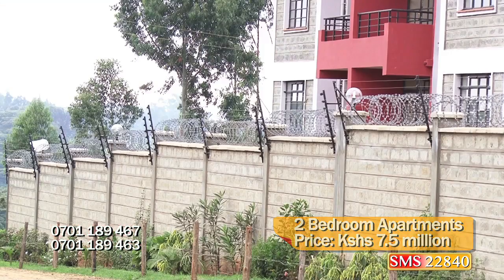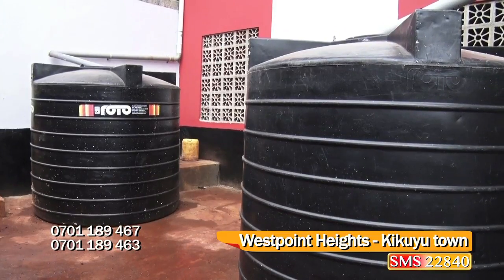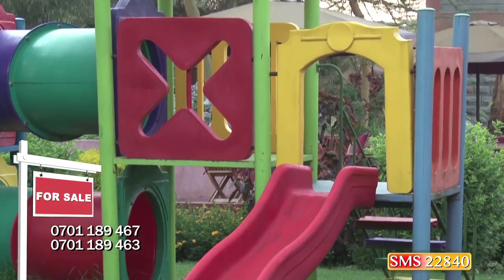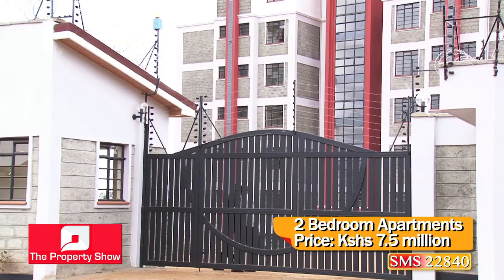Salient features include electric fence, high-speed lifts, common area generators, solar water heating, visitors concierge desk, kids play area, wastewater recycling, rainwater harvesting, borehole water and ample parking.